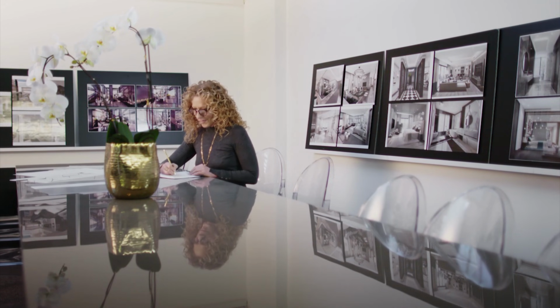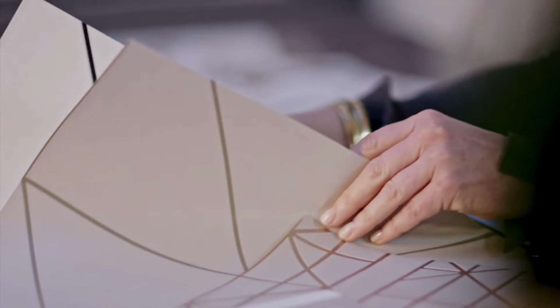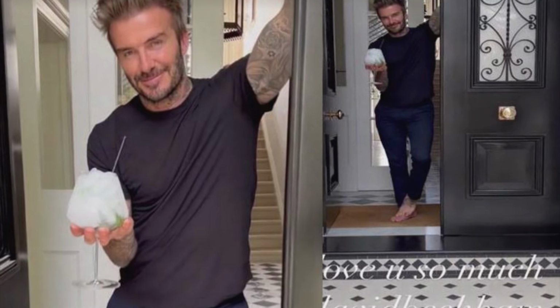The project was originally given to Kelly Hoppen before the baton was passed to Rose Uniacke, the queen of serene, refined spaces, a choice which was concurrent with Victoria's shift in personal style. According to Vogue, the project spanned 50 planning applications, and in 2016, the Beckhams eventually successfully moved into their current townhouse.